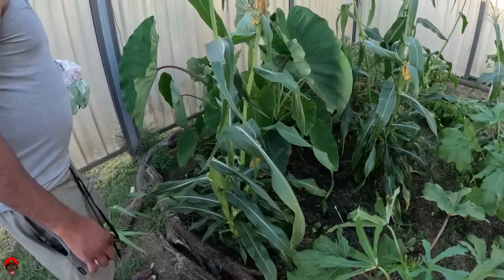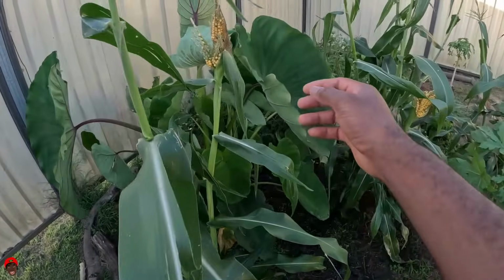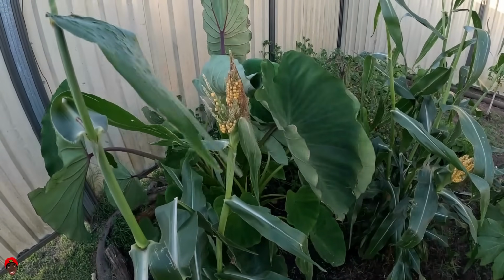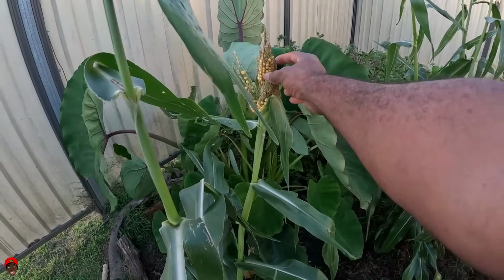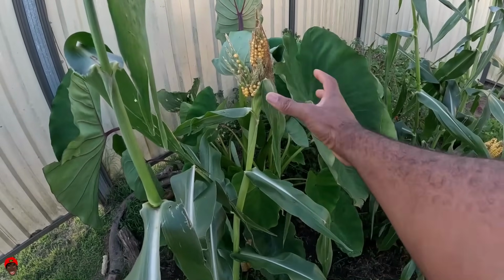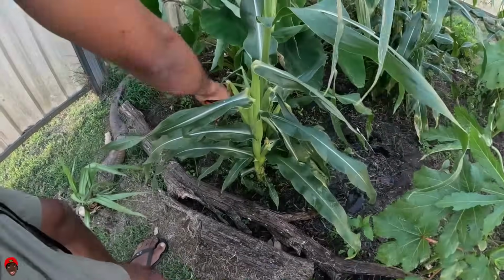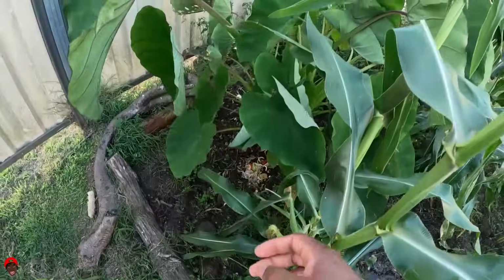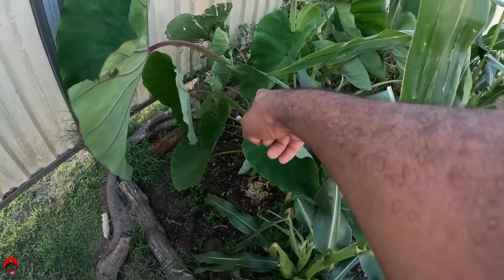Yeah, this is where I got the corns from, but I'm surprised these ones grow up the top. I don't understand it. This one just grows up the top, normally open. It's coming like that, no? So these are almost ready. What is that? This one? Yeah, it's a taro.